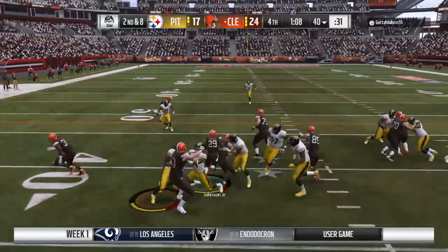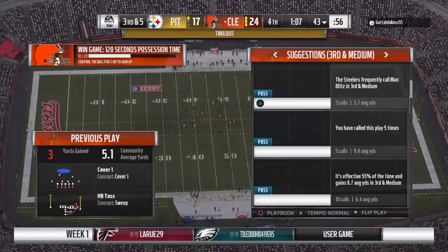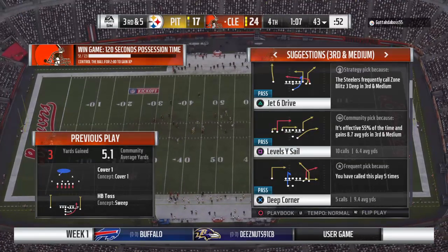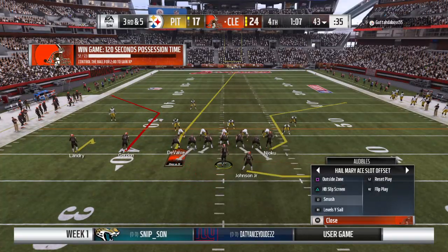Now a 10th carry for Johnson, and he will be brought down at about the 43 that time. And the Steelers signal for another timeout as they stop it here with 1:07 remaining. The Browns on third down. They've converted 4 times out of 6. Not bad. This will be 3rd and 5.